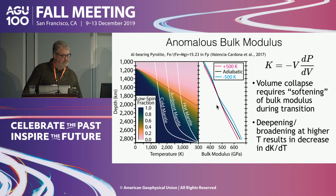You would expect, as you add even more ferropericlase or more iron in ferropericlase, that this actually can become reversed. So you can reverse the temperature dependence of bulk modulus, and that's a very interesting effect, and that should be something we should scout for.